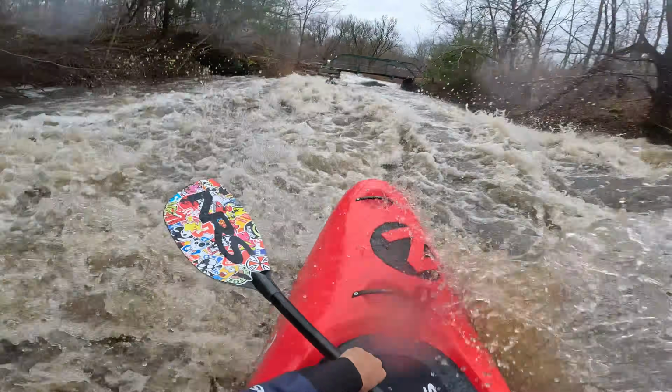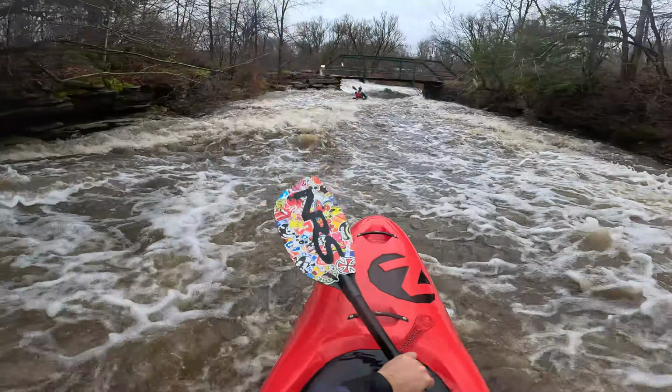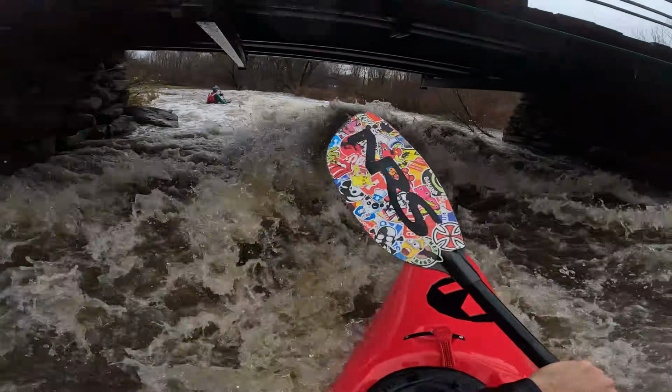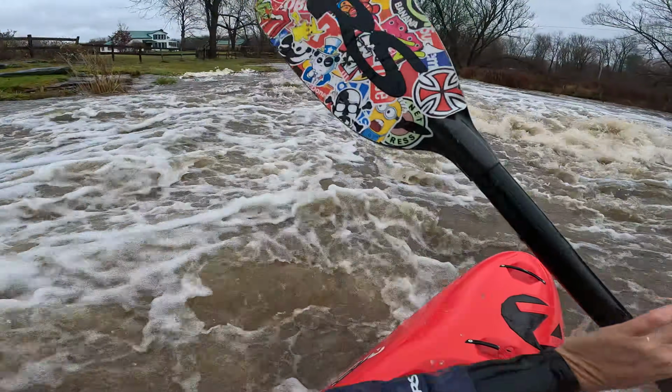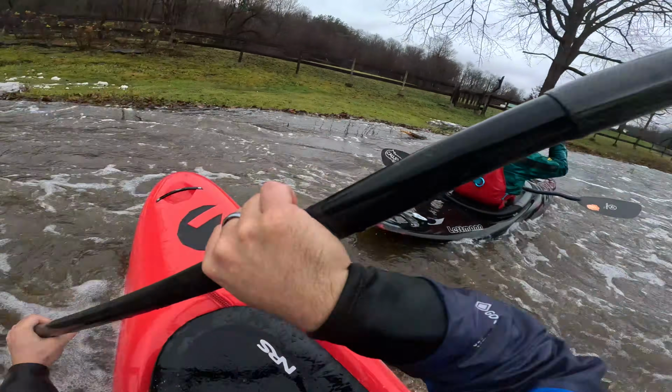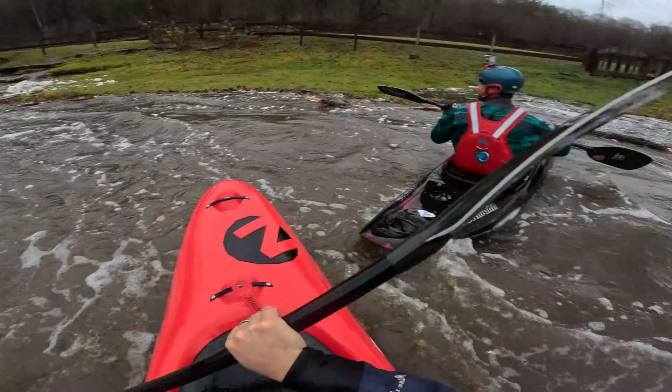Once you're all in the eddy together again, done giving high fives, you're gonna peel out and go down into the next boogie. This is gonna get a little big and tricky. There can be a big pocket hole in the center, and then it's gonna wash out underneath a white footbridge. Again, great spot for a tree to pick up.